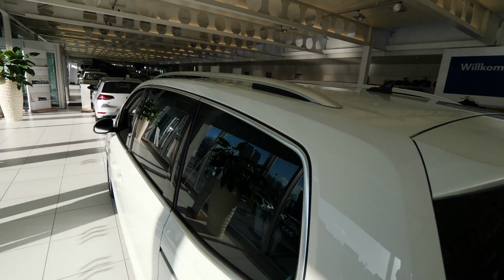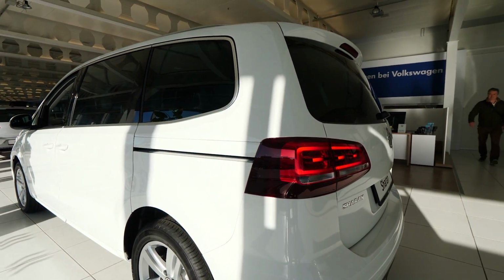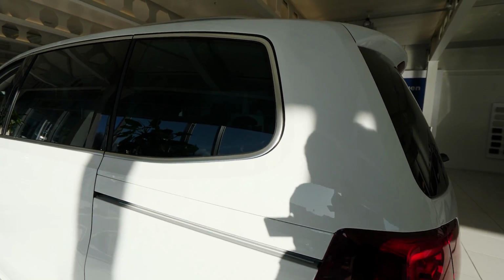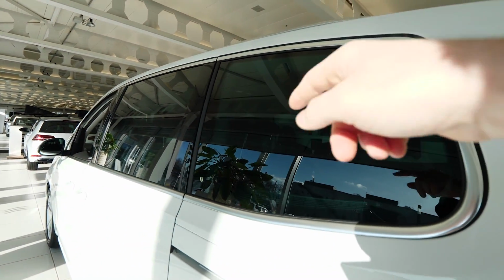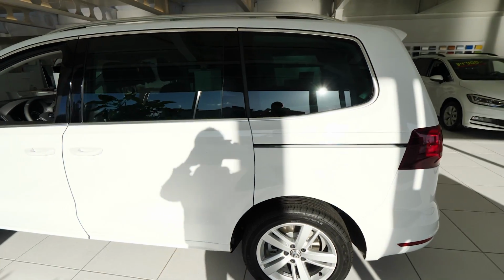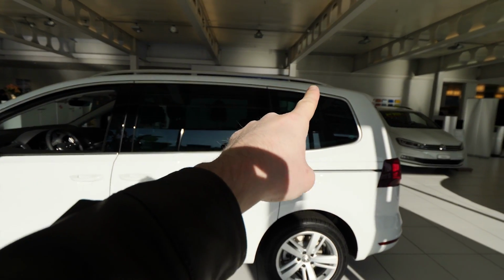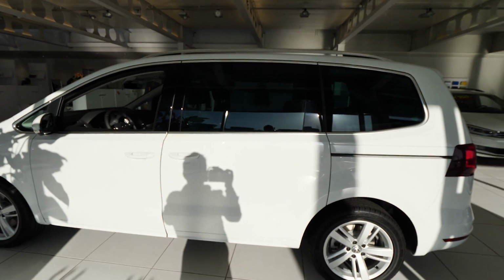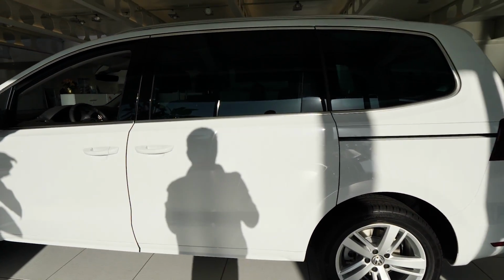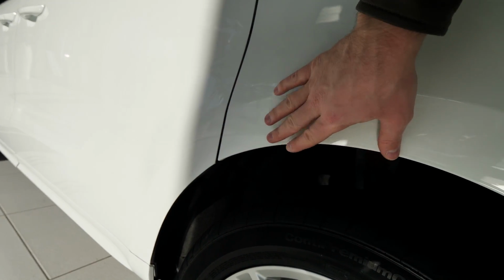Also, going on the roof, you have these rails that you can use to add some extra trunk up there. Here we have some chrome design around the windows, and big, huge windows, so you have great visibility from the interior. And we will see in a moment when we go inside how much space you have inside the car. Other than that, around the edges, it's kind of simple.